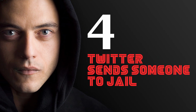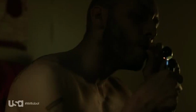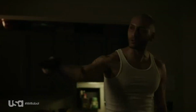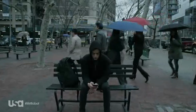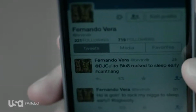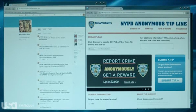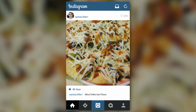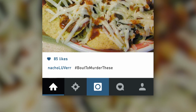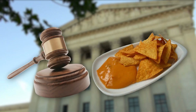Number 4, when Twitter feeds send someone to jail, from season 1, episode 2. So it turns out that the scary drug dealer slash murderer slash rapist that I mentioned earlier was actually convicted based on his Twitter and Facebook feeds. Apparently, he and his cohorts had this code for every time they were about to deal or kill, and those feeds were submitted as actual hard evidence. So that means that anytime I post a picture of my sweet, delicious nachos with the caption, "About to murder these," a court of law could use that against me in the case The State versus Nacho Murderer.